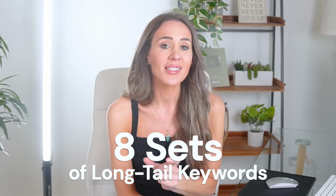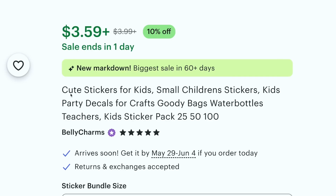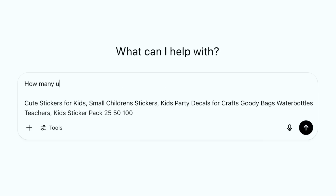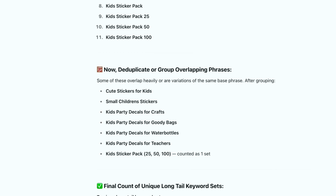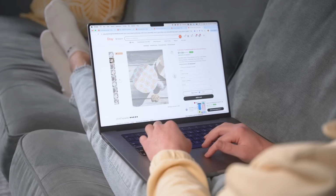A good rule of thumb is the rule of 8, which means 8 unique sets of long tail keywords per listing. And if you want to know if you have done this successfully, all you have to do is simply take the titles. You can import this into ChatGPT and you can ask how many unique sets of long tail keywords am I using in my titles, with the long tail keywords being at least 3+ words. And you will see if you have enough unique sets of long tail keywords. You should multiply your listing count by the number 8, and that's how many long tail keywords you should have in your shop.